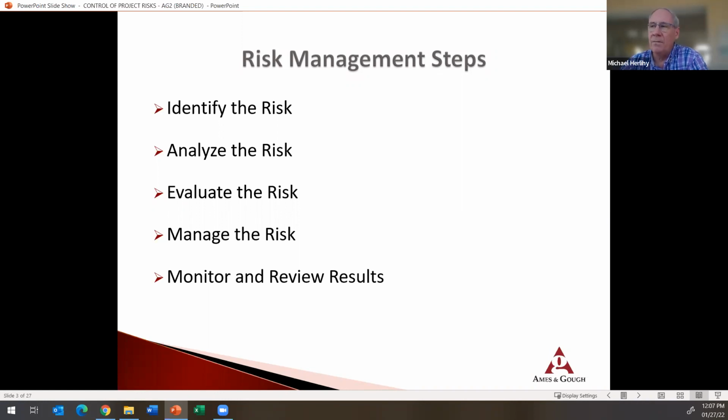And then when you've come to that evaluation, you put your plan in place. This is how I'm going to manage it. And the final step, of course, is to monitor the results. Am I getting what I hope to achieve after I evaluated this risk and came up with a risk management step? Am I actually succeeding at this, or do I need to make any changes on the fly?